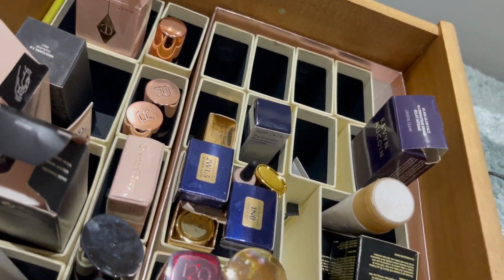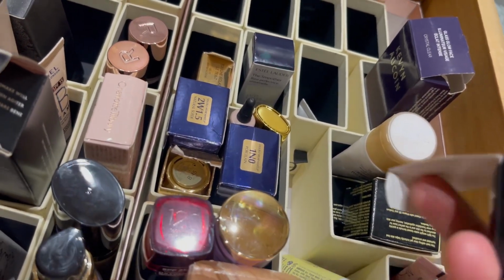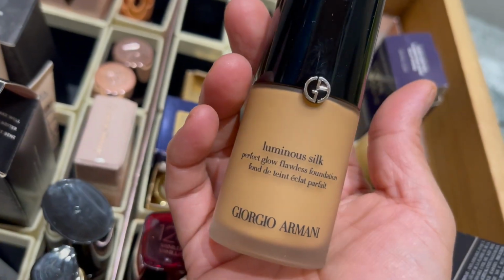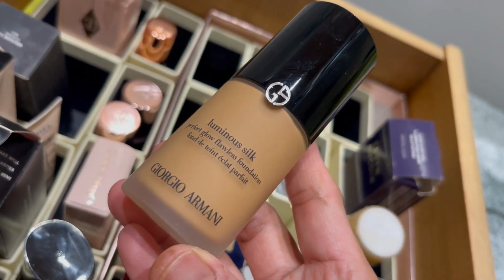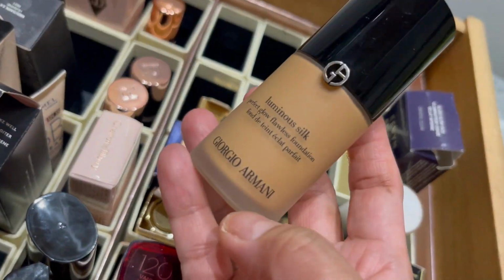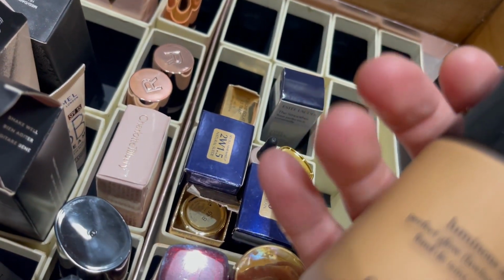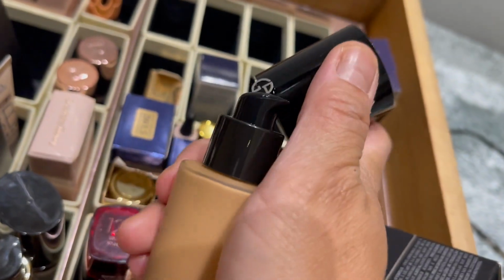So let me just show you, because I forgot already the shade for this one. But let me just show you what we've got in here. Oh wow, perfect color, look at that, just beautiful. Look at that design, it's beautiful, isn't it? Looks like they've really made an effort on the bottle. So this is the Luminous Silk, and it is a pump. Oh, that's good, it is a pump.